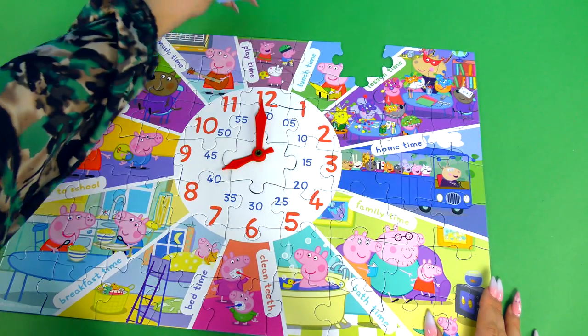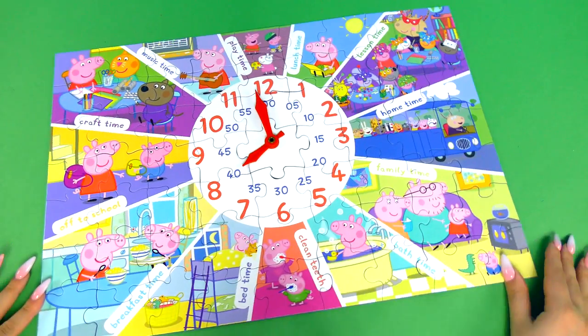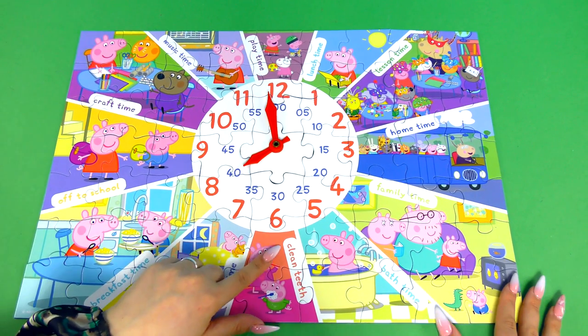One and last one. Yay! We finally finished the puzzle. So, look what we have here. At 6 o'clock in the morning, we have clean teeth.